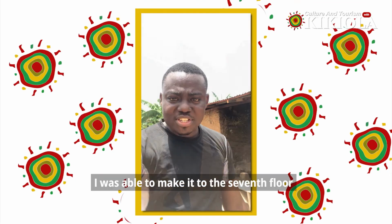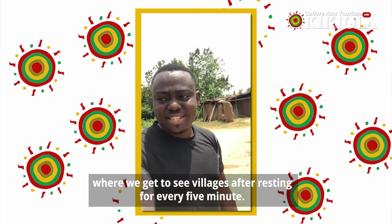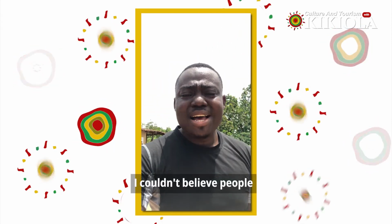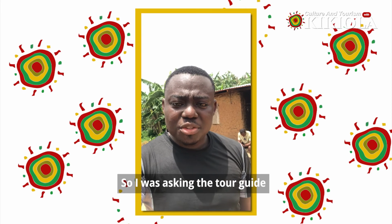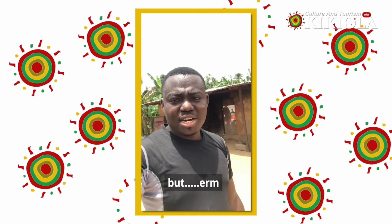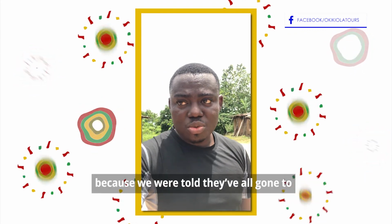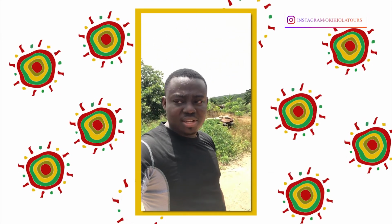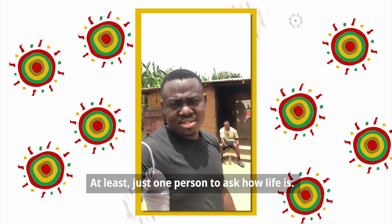Okay guys, I was able to make it to the 7th floor where we get to see villages. After resting every 5 minutes, I was able to get here, and to my surprise, I couldn't believe people could pass through the stress or stay up the hills. How do they survive? So I was asking the tour guide how they survive and if we could actually get to see 1 or 2 people to talk to. But unfortunately, no one stays here at the moment because we're told they've all gone to the farmland. But definitely on our way back, trust me, I would really love to have a chat with at least one person, to ask how life is.